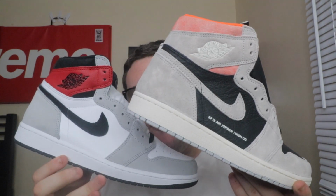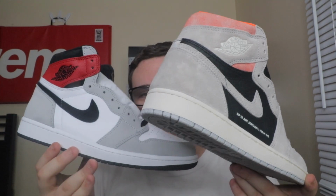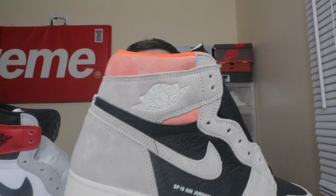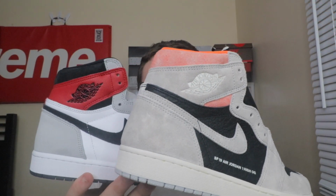Look, it's similar, right? It's kind of similar. The grays are a little similar, not exact, but you still have the gray suede. You do have red, which is more popular on sneakers, as we all know, than orange. But look, it's similar. So I definitely think this is one that will go up in price. They'll hit that $450 when they're already at $300 in pretty much every size. I feel like it's a given, it's guaranteed. So these will go up. I think now is the time to cop.